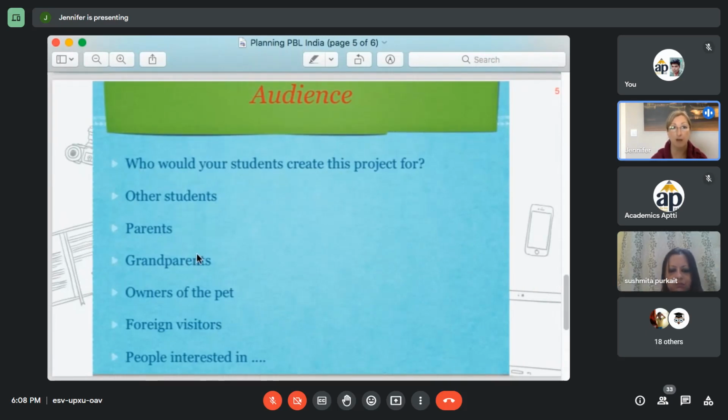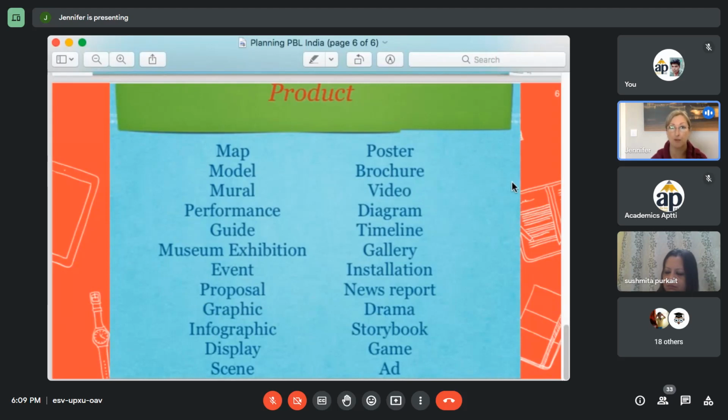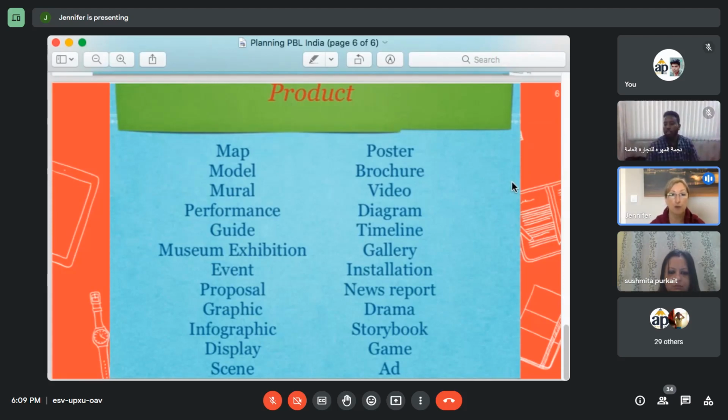For other kids, parents, grandparents, owners of pets, foreign visitors, people who have a certain hobby, like they like to ride bikes, or they like to skateboard, or they like to play video games. Who's going to see this project? And then here are just a few possible products that you could make. You really need to think about all this stuff before starting a project. Otherwise, the project might not make much sense. Okay, so maybe the product could be a map, a model, some kind of performance, a museum exhibition in your school. They could come up with a proposal. It could be a display, posters, brochures, videos. It could be something you put on your school website. So many possibilities of what you can create.